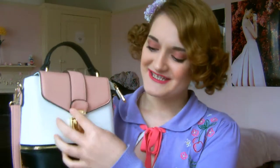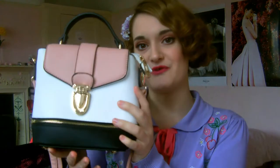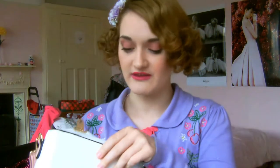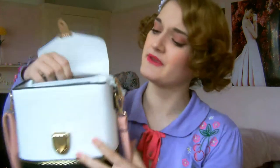But it's so pretty. Unfortunately this is not its own compartment. I thought it was, but the zip is purely for fashionable purposes. It's got a top handle and a crossbody strap as well, which is great. But the fact that the bottom isn't a zip means there's quite a lot of room in here actually. Doesn't quite fit the tweed purse I showed, that's a bit too big, but it will fit most other purses. I think that purse is just abnormally large.